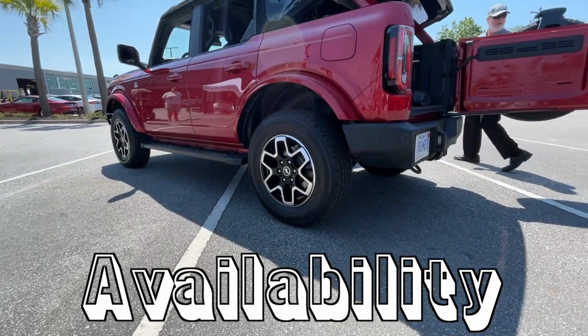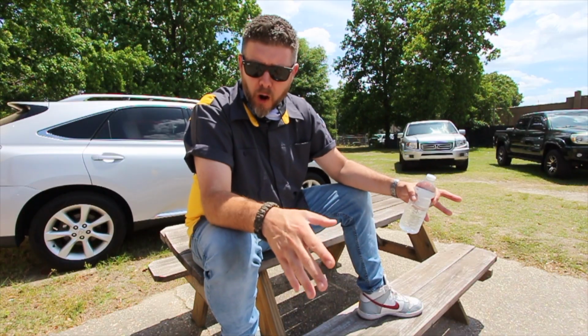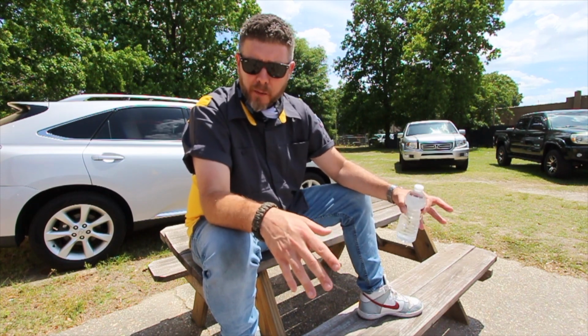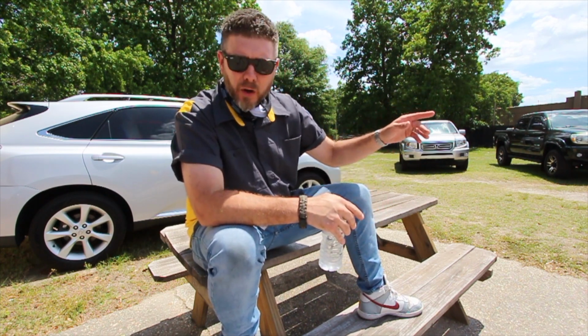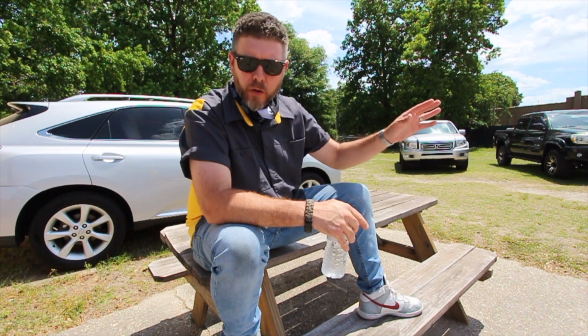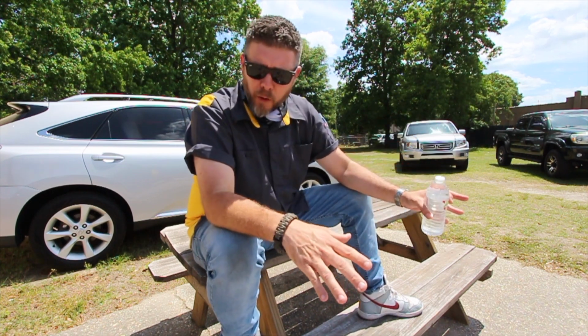Now, let me tell you something. If you're in Charleston, they don't necessarily have a bunch of Ford Broncos for sale at the dealership. So it's not like you can just go up there and say, oh, I like the green one over there, or I like the blue one or the red one, right? No, you can't do that. They don't have them on the lot yet.